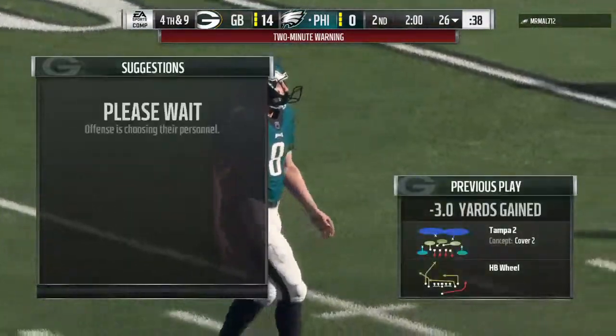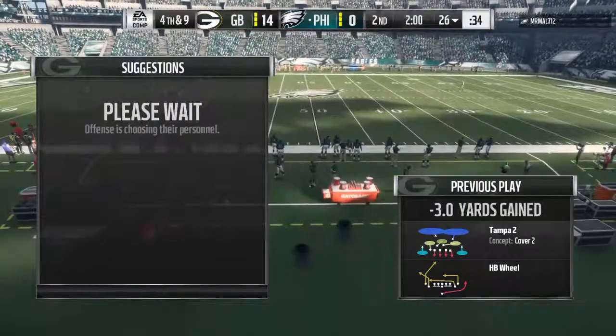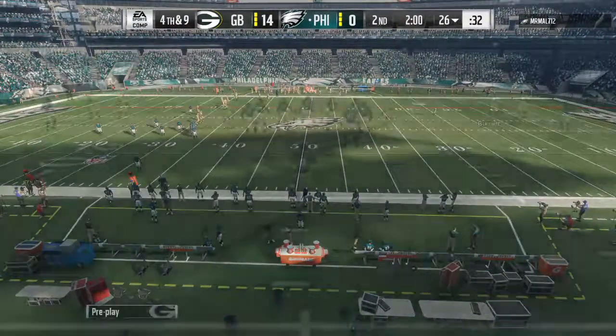Here's Donnie Jones now as he's on to punt for Philadelphia. 2 minutes to play here in the first half. We'll come back to Philadelphia after this.